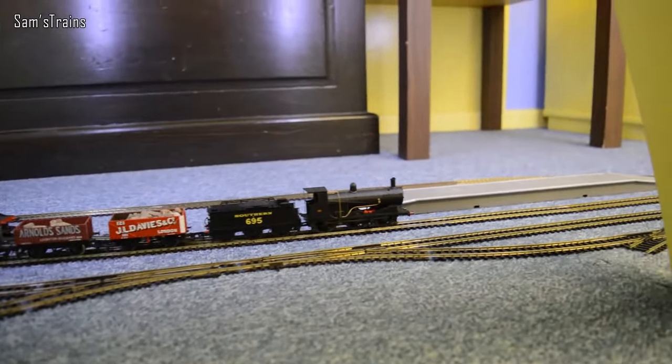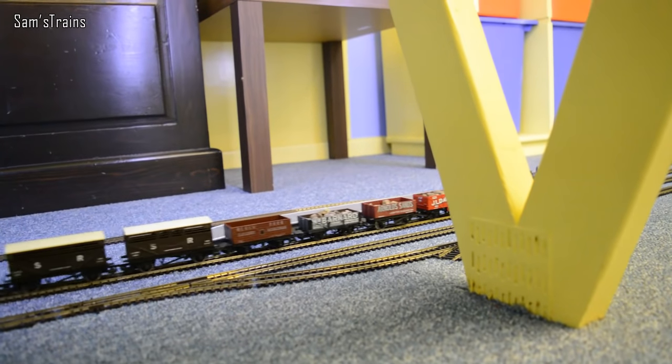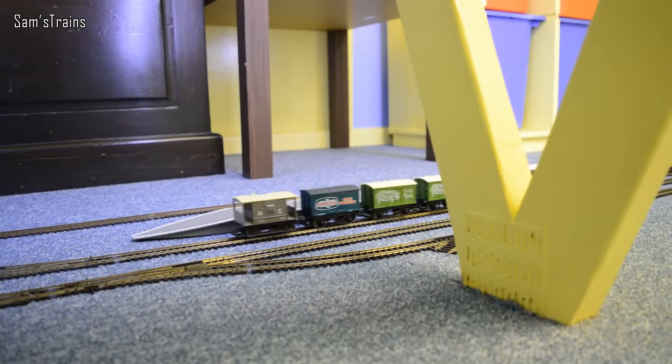So here we go then, one last train ride I'll give you, just so that you can see everything on the layout that's been out today. See if you can spot them all. Here we go.